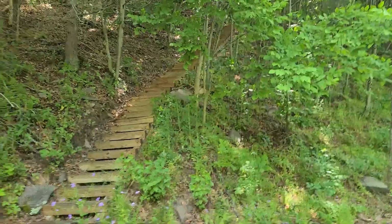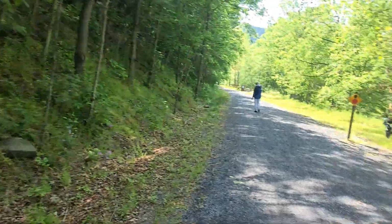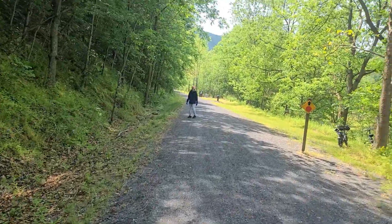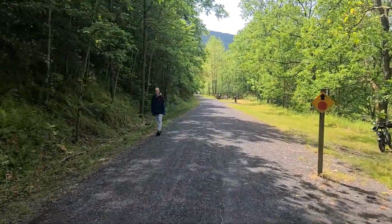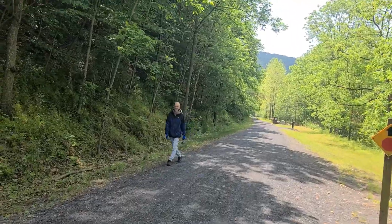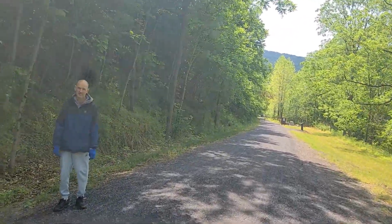Made it all the way back to the bottom of the Johnson Cliff Trail. We did it, Vince! Now, we've decided after doing that trail that we're going to head back to the campsite and go tubing because it got really hot and sunny.